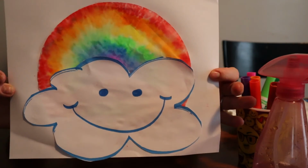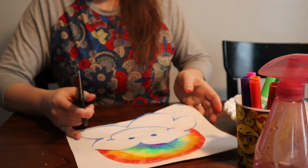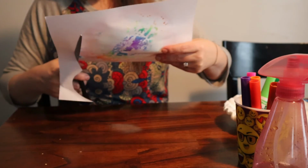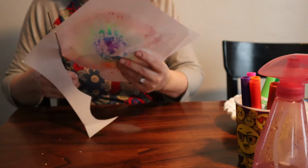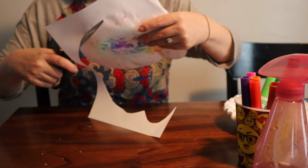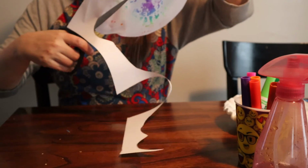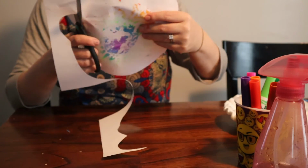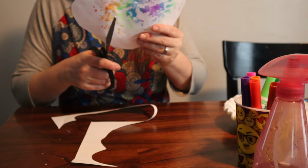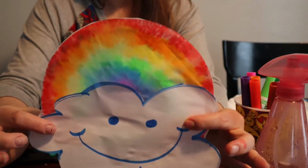And then you can leave it like this, and there's your beautiful rainbow. Or you can do what I'm going to do, which is cut it out. That just adds another layer of thickness to the rainbow in case you want to hang it up or stick it on the window, because coffee filters are pretty flimsy. So this just adds an extra layer of protection. And voila!